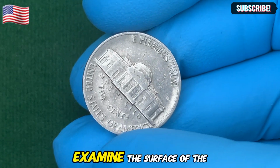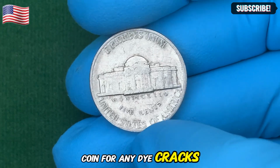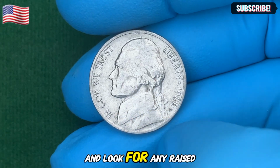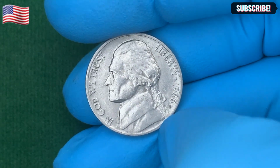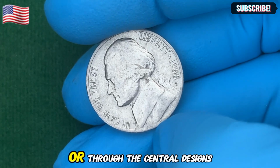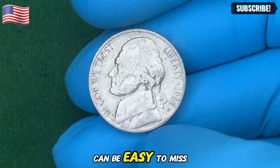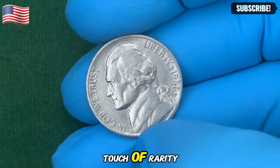Finally, examine the surface of the coin for any die cracks. Run your fingers gently over the surface of the coin and look for any raised lines or cracks, especially around the edge of the coin or through the central designs. These are often small and can be easy to miss, but they do add a touch of rarity and uniqueness to the coin.